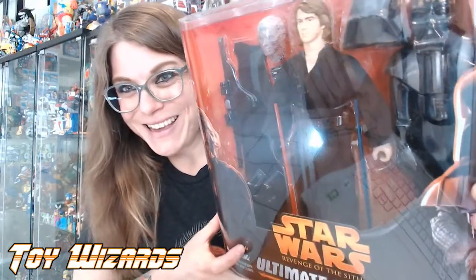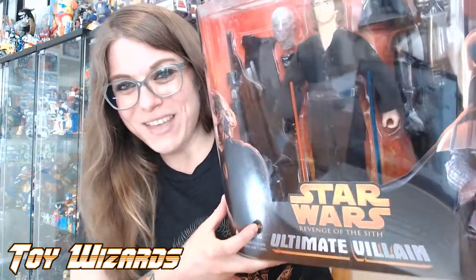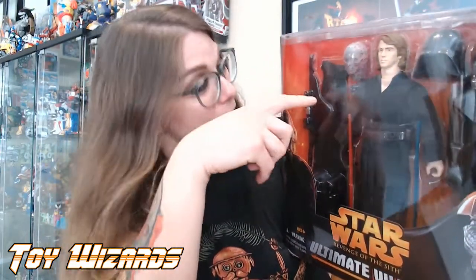So I have him. Then I have, this is a 12-inch, this is a monster. Woo! Look at that. Isn't that cool? Ultimate Villain, Revenge of the Sith. It comes with his burned up head. Like, what's that? Annie Kruger? The Annie Kruger head.